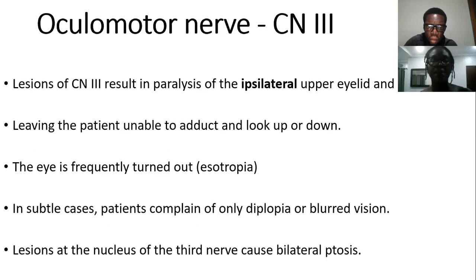Now, if you have a problem or a lesion of the oculomotor nerve, what will happen is that you will not be able to raise your eyelid. So you have paralysis of the upper eyelid. And then you will also be unable to look down and out. And you'd realize that in most cases, the patient complains of double vision. So they see things twice. Okay.